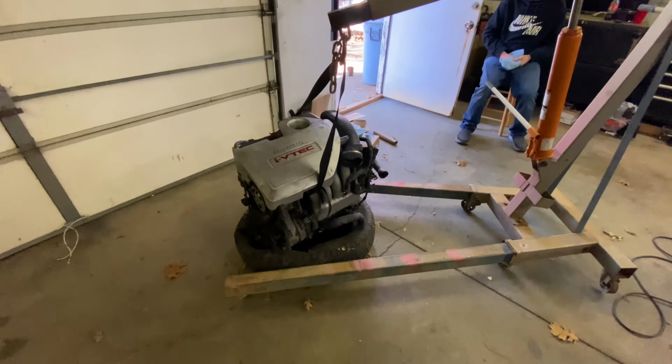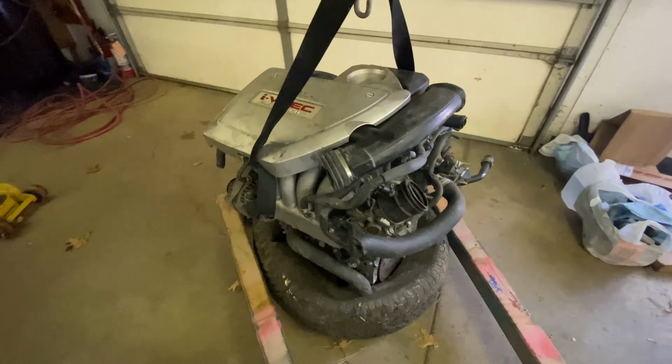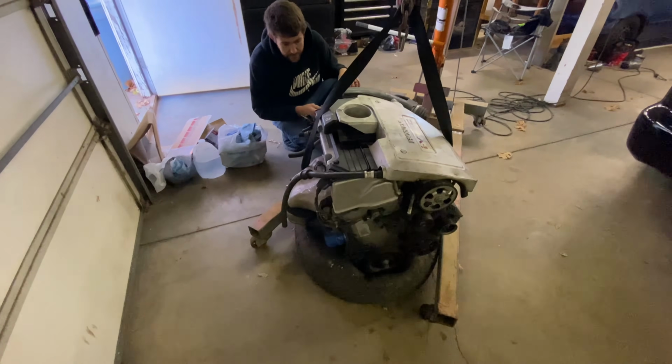You got an extra starter on there? Yeah, I just noticed it's got a starter. I didn't even realize that. You can see the snout of it sticking through right there. It seems like I think everything's gonna be fine. It felt pretty healthy turning it over by hand.